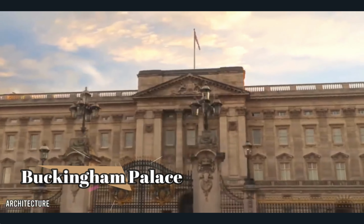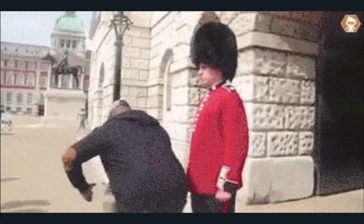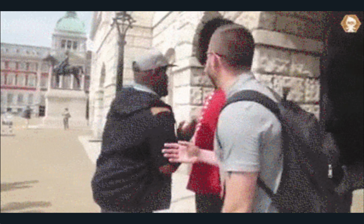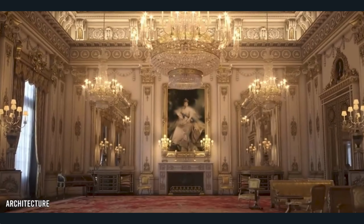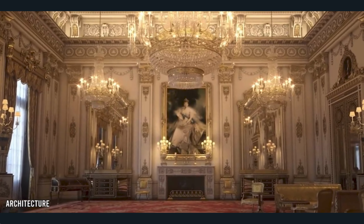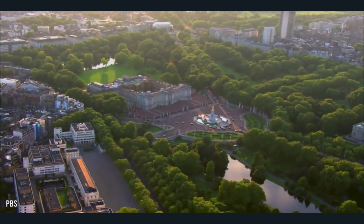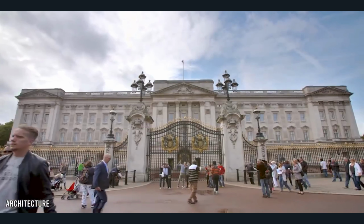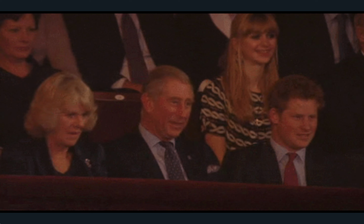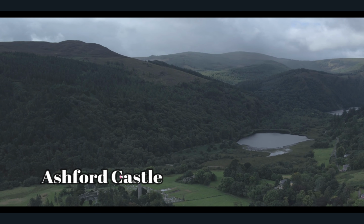Buckingham Palace. This is the most famous royal home in the world. The Buckingham Palace has 39 acres and is protected by the Queen's Guards 24/7. Inside you will find 775 rooms. 188 for staff, 92 are offices, and 52 are opulent bedrooms for family, just to name a few. There's even an indoor swimming pool where the young royals learn to swim. All this luxury gives the palace a $5 billion valuation.